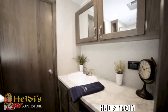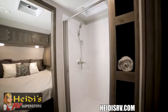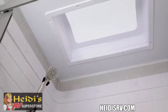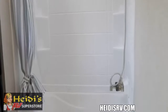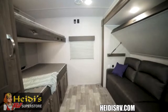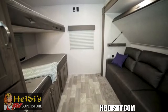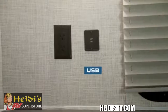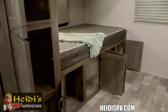Get ready for your adventures in the Terra's spacious bathroom. Look up to find an overhead skylight in the shower space for extra height, with some models featuring a shower tub combo. And bring the whole family along on your journey with the Terra's bunkhouse models featuring the space-saving jackknife sofa with raised overhead bunk, USB and 110-volt outlets in each bunk, and abundant storage.